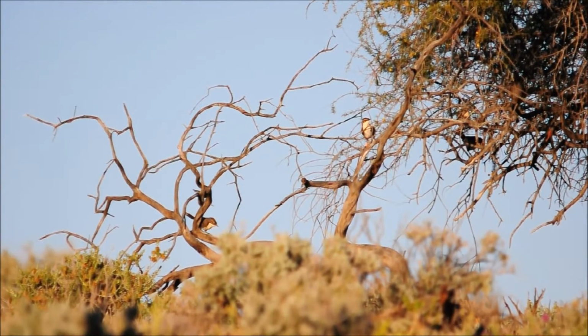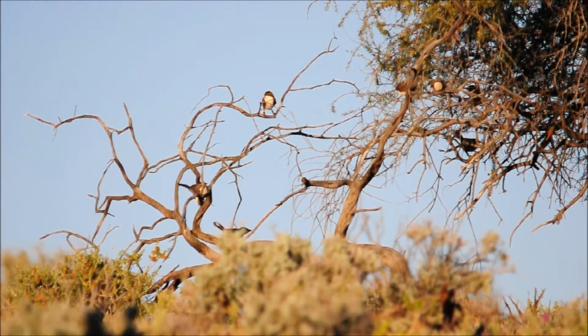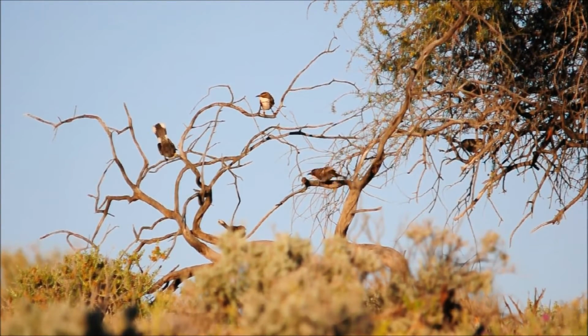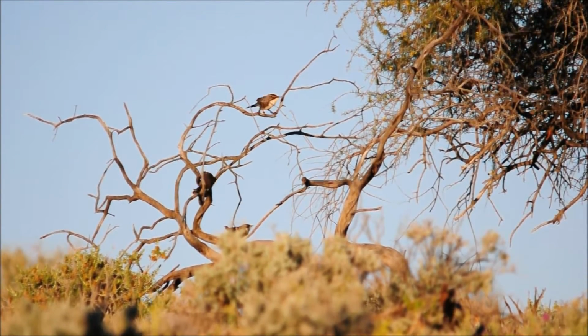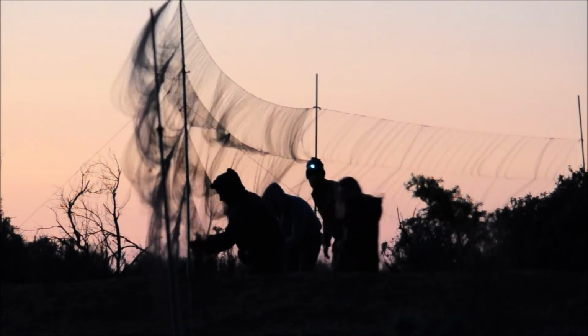And we also take advantage of their tendency to fly between areas of cover in very close proximity to each other. We then can quite easily herd the birds into a line of mist nets that we've set up the previous day.